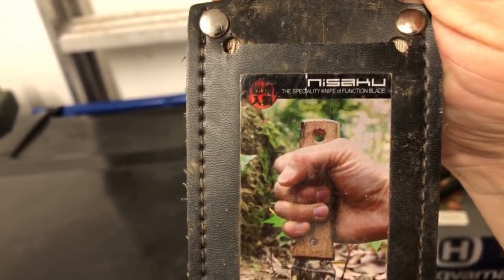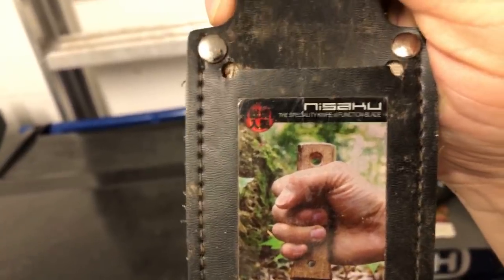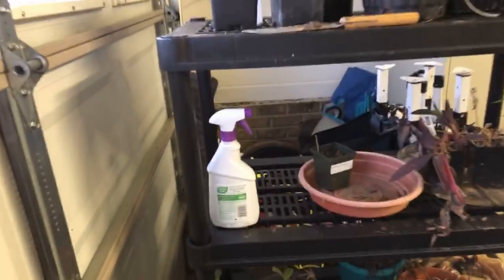Nisaku, specialty knife function blade. So check that out. I use all this cardboard, not because I'm a hoarder, but because it's really good for suppressing weeds. So I said I got a truck full of mulch, and that truck full of mulch goes on top of laid down cardboard when I want to choke out grass.